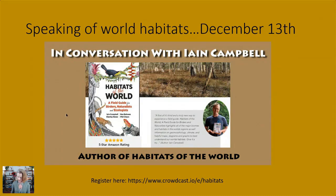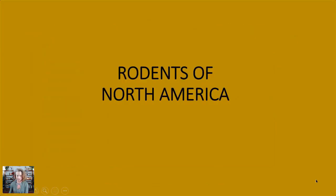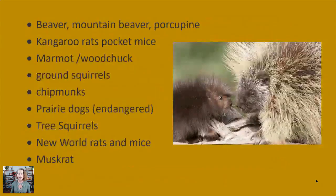Speaking of world habitats. So anyway, rodents live all over the world. And so we'll just mention some in different parts of the world. Now, in North America, we have a whole bunch of them, like these cute little porcupines that live in trees. I've been lucky to see porcupines in the wild.